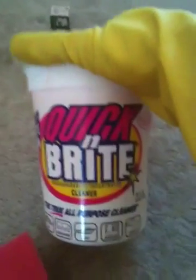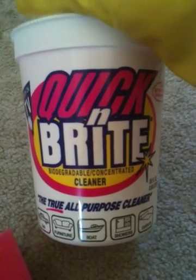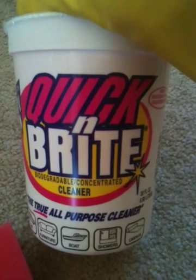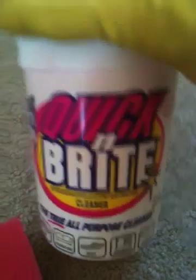That spot is gone. You see it? It is gone. So I am extremely impressed. And I will be keeping Quick N Brite as my official cleaner from now on, because this is just a miracle cleaner that I am just absolutely in awe at. So that spot is gone, and you can see it for yourself.